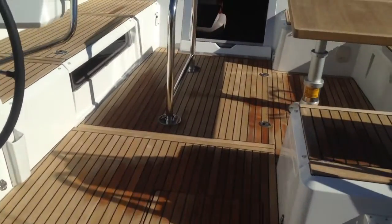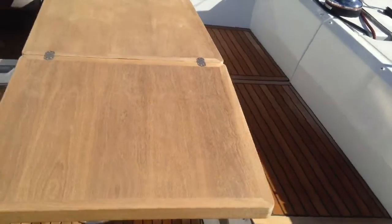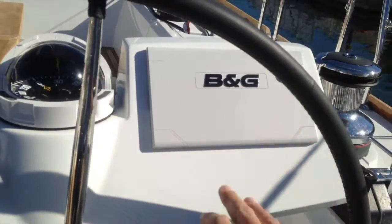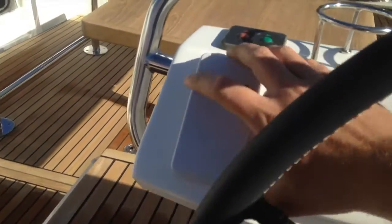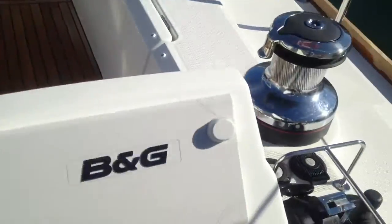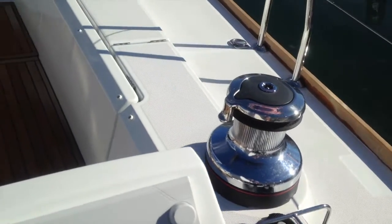Walking onto the boat, you can see this gigantic cockpit, beautiful teak. The primary helm station is here on the starboard side, so we've got our B&G electronics, anchor windlass, our tri-data display, as well as autopilot control. This is the bow thruster, and this model has the dock and go system, electric winches everywhere.